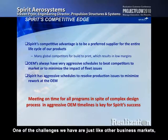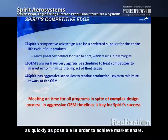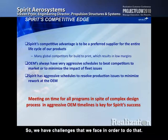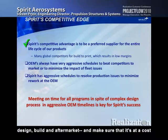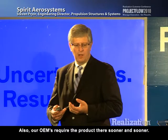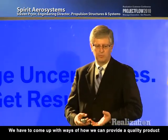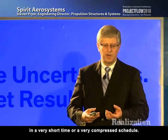One of the challenges that we have, just like other business markets, is that we have to get a product to the market as quickly as possible in order to achieve market share. So we have challenges that we face. We have to make sure that we provide a product that is good for the entire life cycle, design, build, and aftermarket, and at a cost which the OEMs and our customers desire. Also, our OEMs require the product sooner and sooner. So we have to come up with ways to provide a quality product in a very short time, or a very compressed schedule.